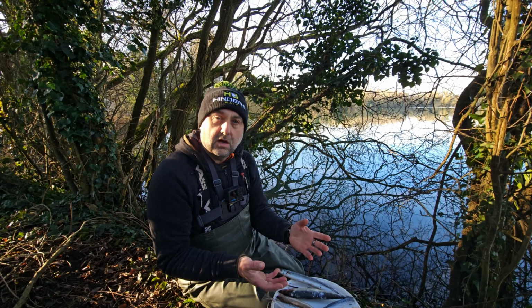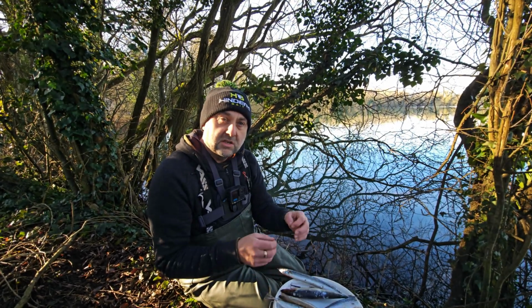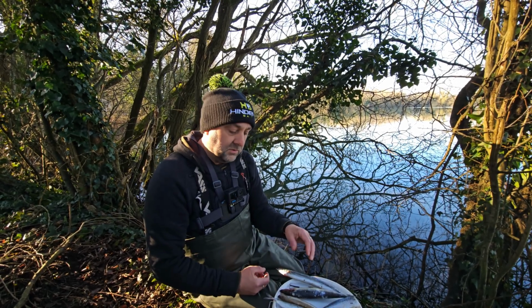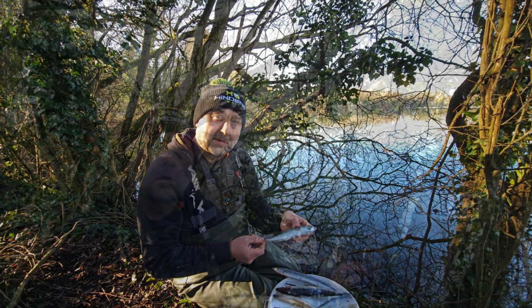Sprats are very good under a float as well because they're quite small. You've got lampreys that just leak oils and blood all day. So there's lots of options out there, but for me, Joey mackerel is my #1 bait.